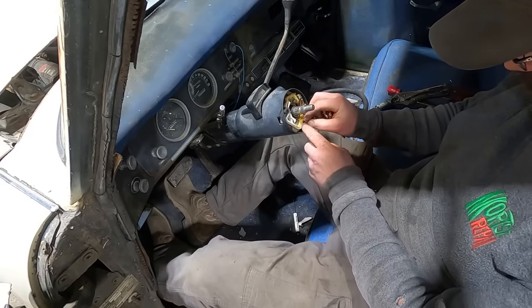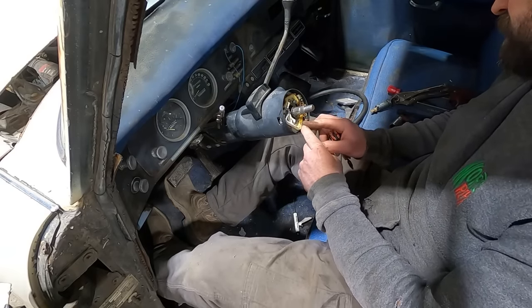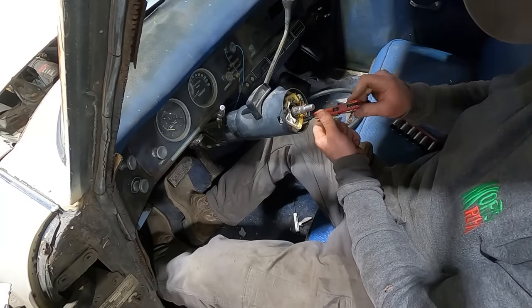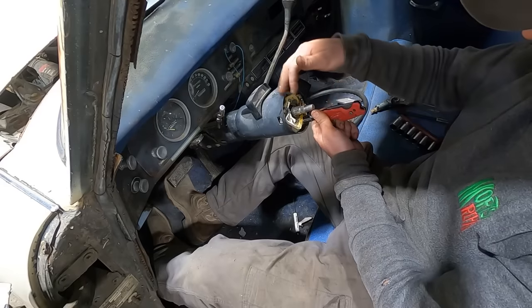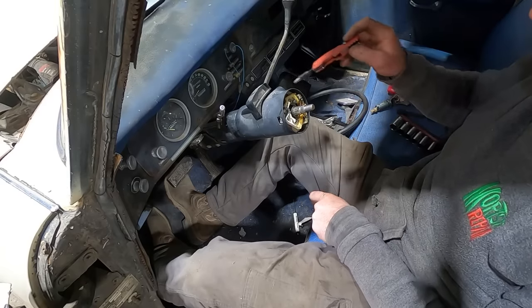At least this isn't a tilt. The tilt ones are horrendous for getting loose in the tilt. That's what Mojo said is wrong with his, is his linkage is worn in the tilt part, and that's why his key switch doesn't work. Not because it did what this did.